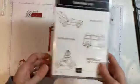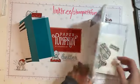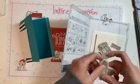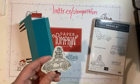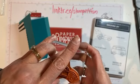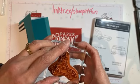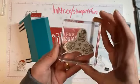Okay, so I'm going to use this stamp set and I am going to use that little VW bug. Okay, and I'll pop that on. I know, Gail, it's such a cute set. I'll be really sad when it goes away. That's why I'm like, I have to use it while you guys can still get it.